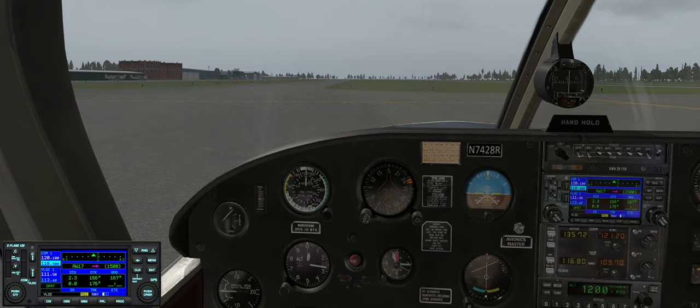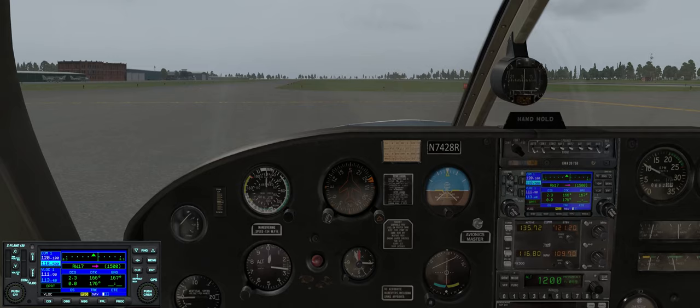Albuquerque departure, Skyhawk 201 Tango Hotel with you at 6,500.